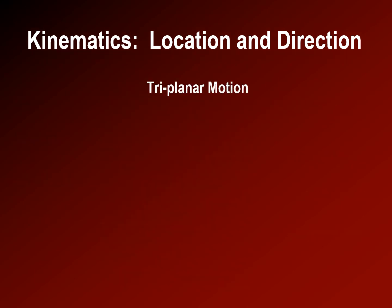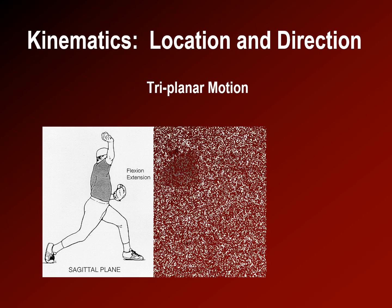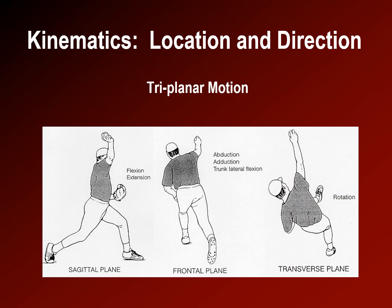Now, of course, in normal human movement, rotation around exactly one axis or through exactly one plane almost never happens. When we're moving normally, we're almost always moving through three planes at the same time, as you see with this diagram of a pitcher. Actually, pitching is one of the things that I study, and this isn't a very good drawing, but it gets the idea across. If we think about the trunk or the shoulder, we see the pitcher moving in the sagittal plane, the frontal plane, and the transverse plane all simultaneously.